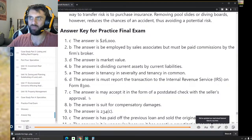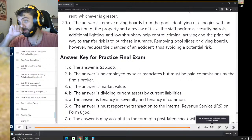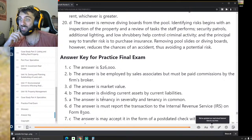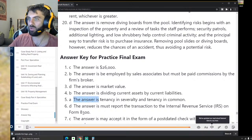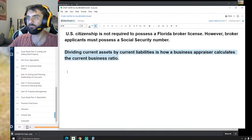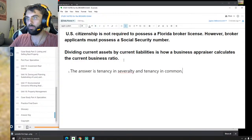We just did 5, 6, 7, right? So 5, I was completely wrong. Well, so it's A. The answer is the tendency to report severity and tendency in common. Okay, so I gotta get this one in Evernote. Copy. Okay, 5 and boom. And when I come back, I'll tidy it up.